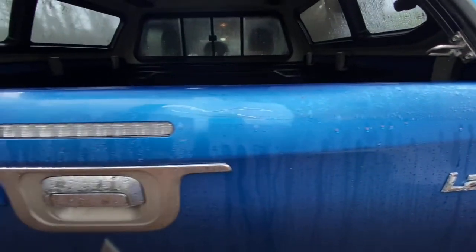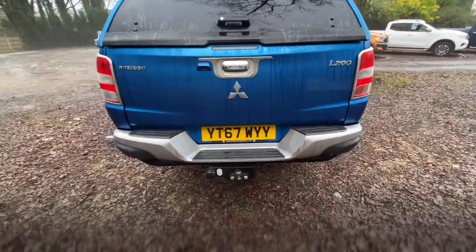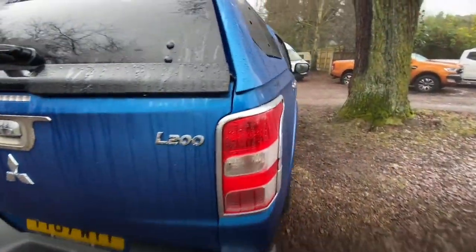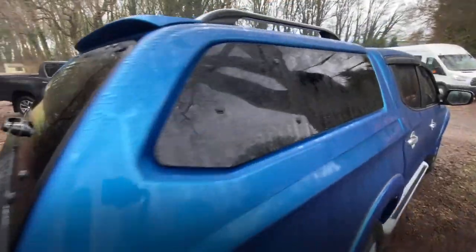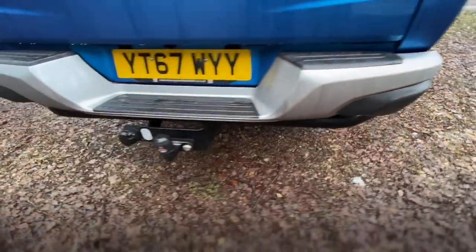Yeah, so it's nothing. Cool. Just goes to show you how much they've cared for it, doesn't it, I suppose, putting stuff like that on it. So, the rest of the canopy, yeah, there's no damage on the canopy at all. It's really clean. Right, so let's look at the rear bumper.